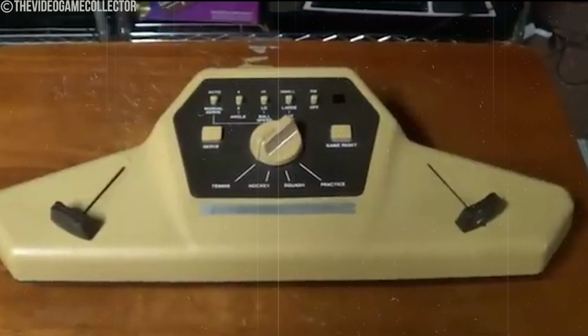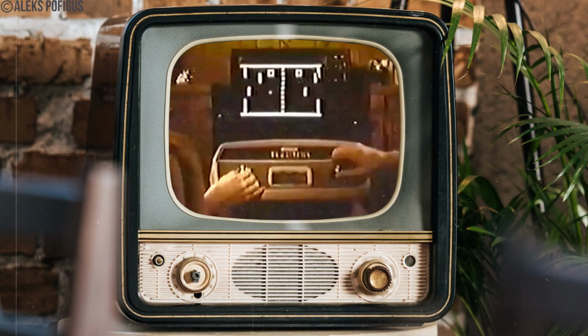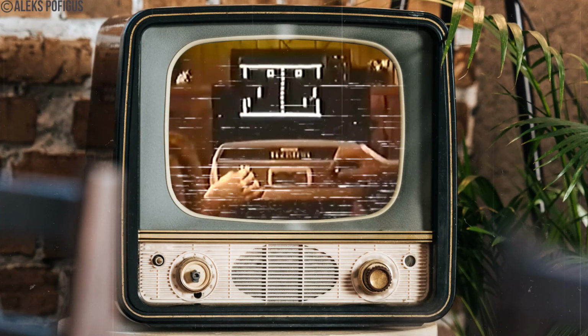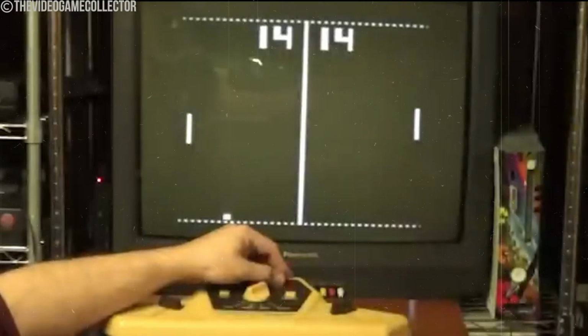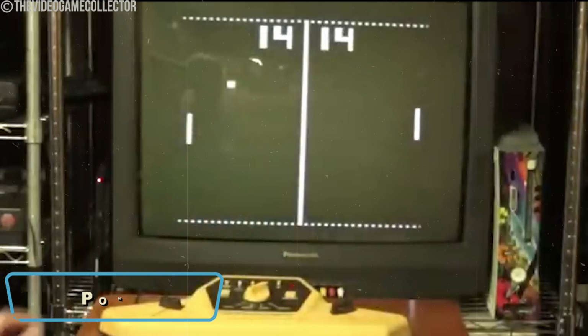Imagine this, the first ever video game. Each player controls a goalie plus a forward on the other side. Oops, a goal.